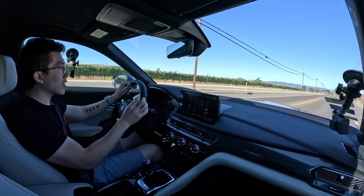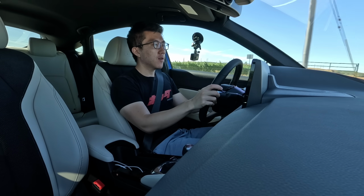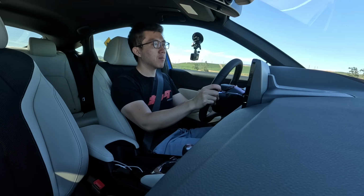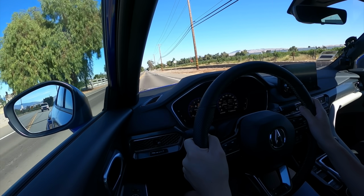The car would have been at MSRP $44,400 for the specific one that was already tagged to my name. But even weeks before that, I put a deposit on the new Acura Integra Type S.